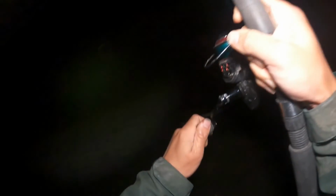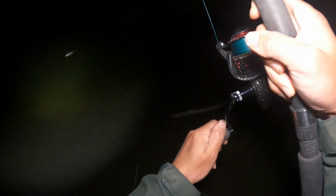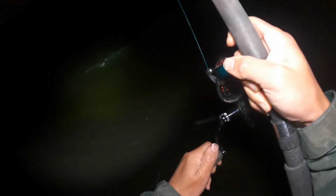I wonder if it's a snapper turtle, but by the way it took the bait, I don't think so. It feels fairly heavy. Hopefully this is a gato-ish fish. I've been waiting for a gato-ish fish for a very long time. Is that a drum? What is that? Looks pretty big. Oh, it's a blue gato fish.